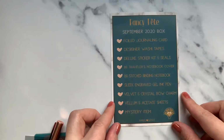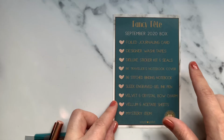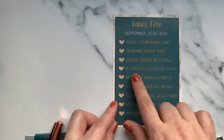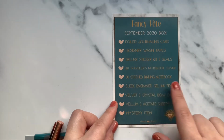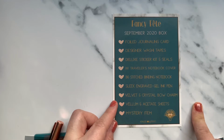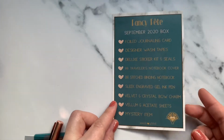So let me quickly show you. My baby is sleeping right now and it's afternoon again, so I want to make it quick. These are all the products that we would be getting: a foil journaling card, a designer washi tape, deluxe sticker kits and sets, B6 traveler notebook cover, B6 stitch binding notebook, sleek engraved gelling pen, a velvet and crystal bow charm, vellum and acetate, and a mystery item which I will reveal at the end.